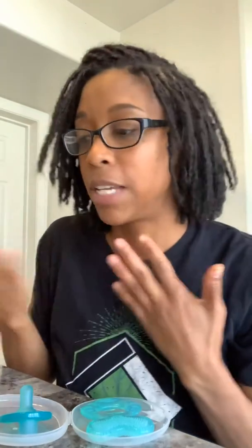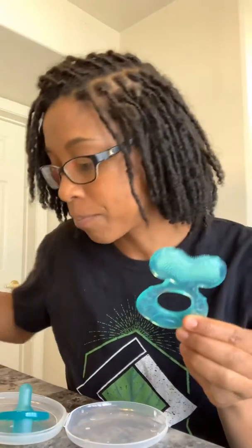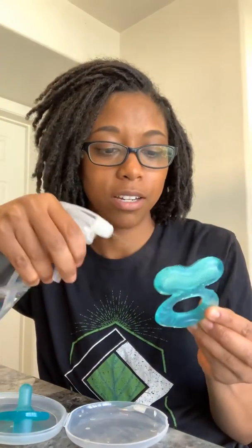Nice thing about this, because it is such a natural disinfectant, I can spray this directly on my child's things. I have a baby as well, so I can spray this directly onto her teething stuff. For things like her teething toys, or her stuffed animals, I just let them air dry. Once they're dry, it's totally safe to give it to them. You don't have to wash it first or anything like that.